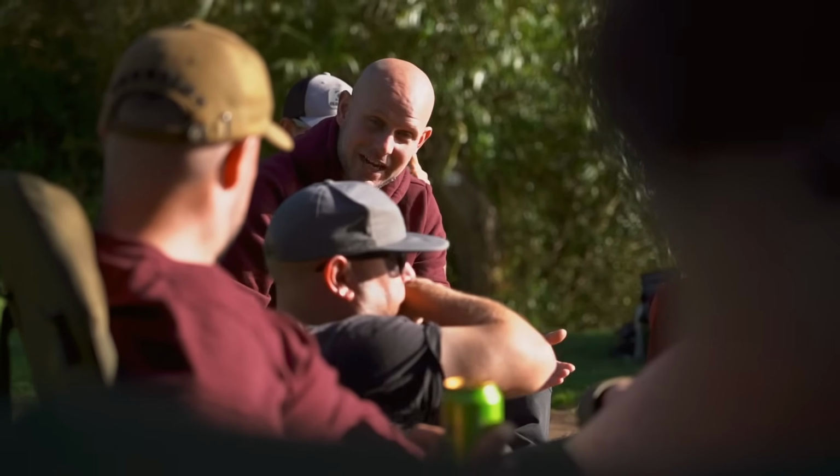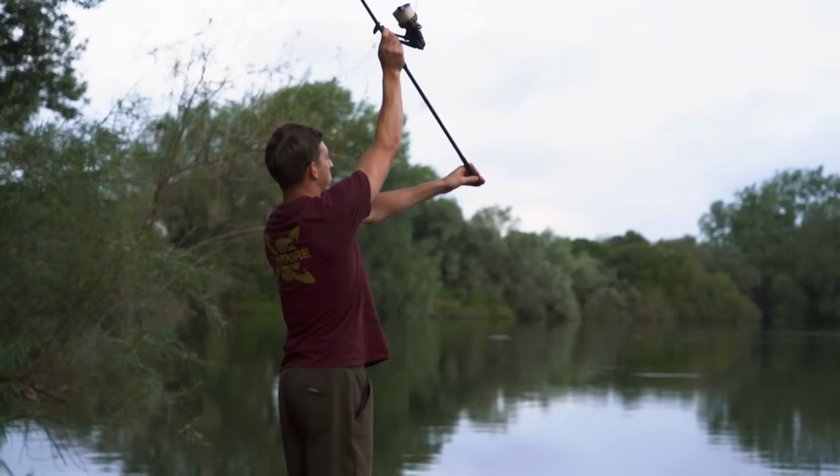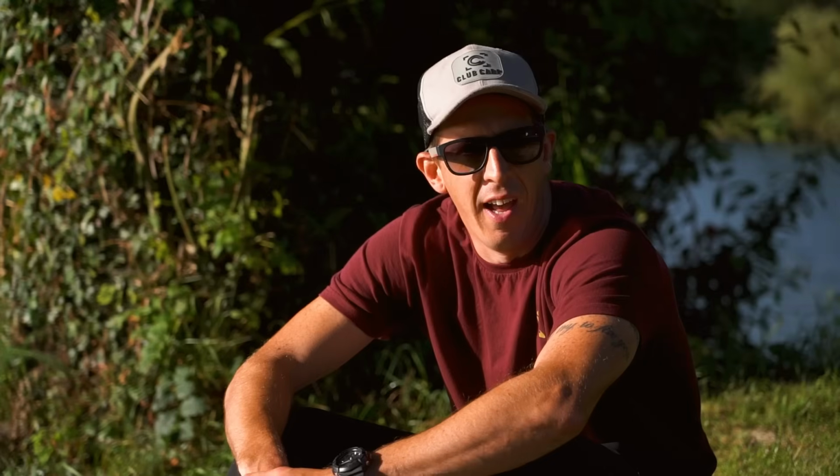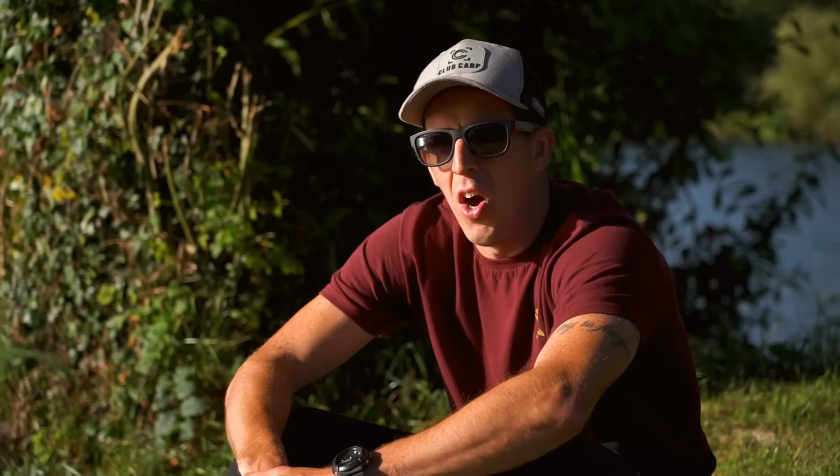What a weekend this has been. I think I'll start off with a low light, actually. So my low light was smashing a rod in two this morning. So not what I really wanted, but nonetheless, it's all part of it. My highlight of the weekend is the camaraderie that then goes with it.